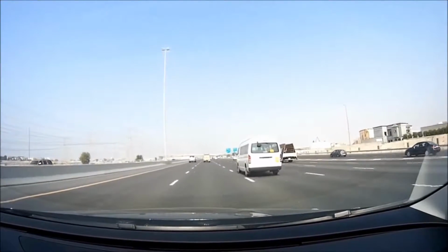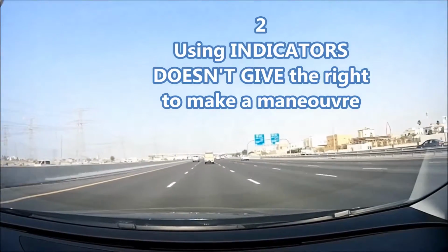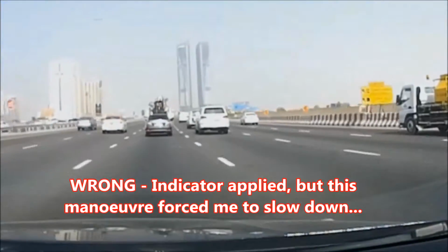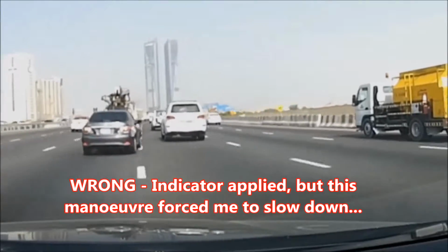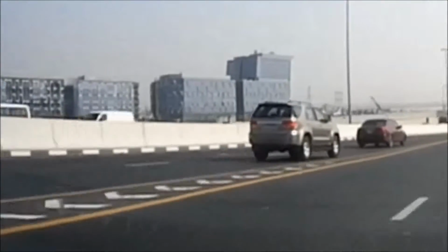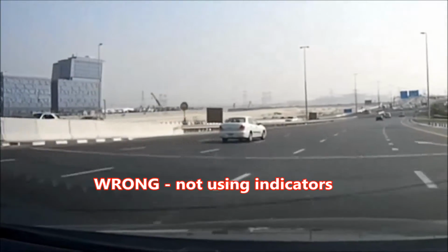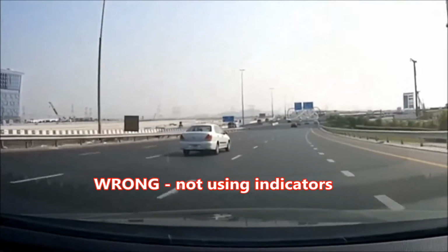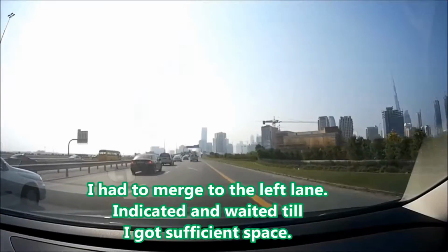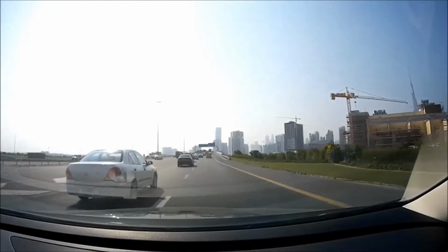Another issue which is very important is that just because you give an indicator on a highway that you are changing lanes, it doesn't give you the right to change the lane. An indicator is a communication that you are about to make a certain maneuver. It's not your right. You have to be patient, and when it comes to changing lanes, you have to first indicate, then check if it's safe to change the lane, and then do the maneuver. That's the correct way to do it. Not to start the maneuver and then on the way give the indicator, because that's too late. You have to indicate before.